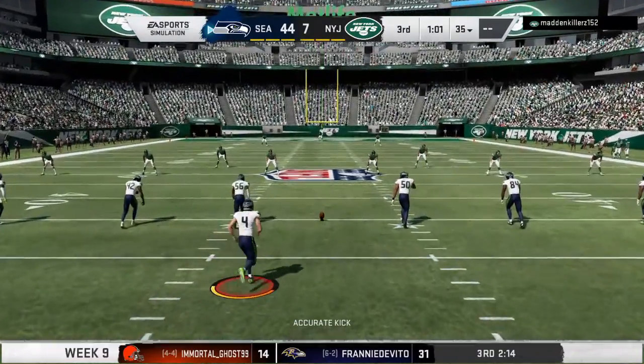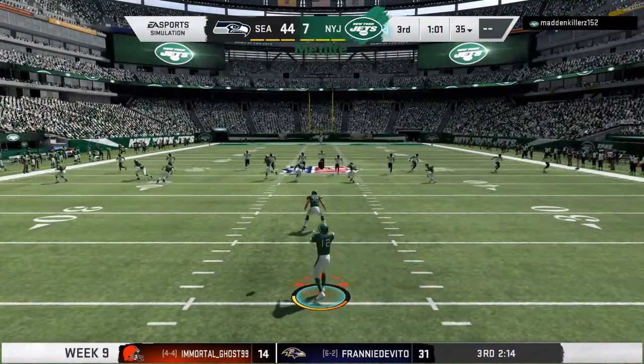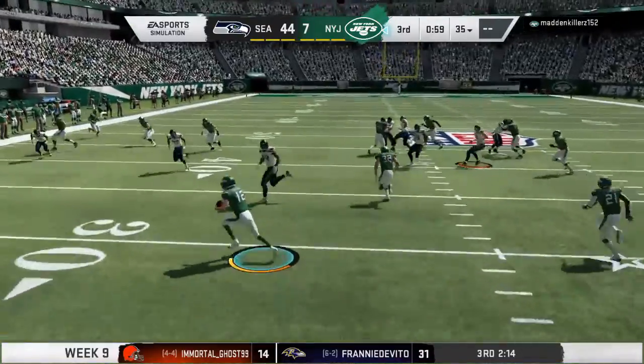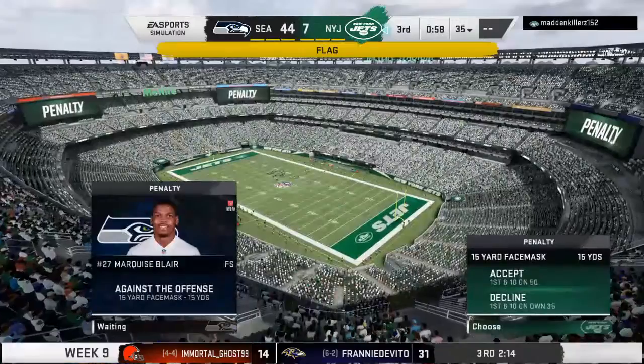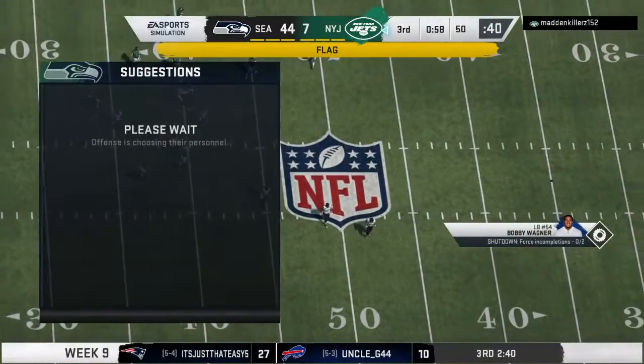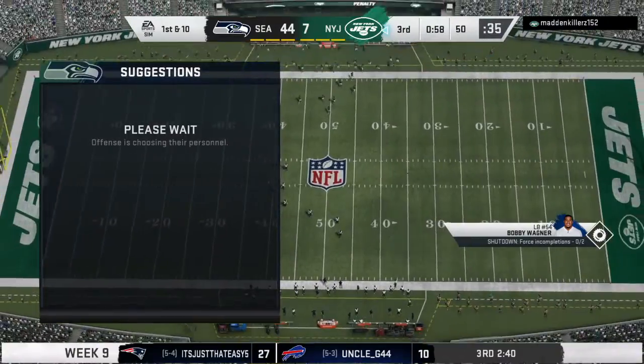Now he's back out there to boom this one away, maybe with some frustration after the PAT miss. Short boot, taken at the 21. He's going to be stopped here with a penalty marker on the field. I'm not sure what this is about. Officials so cognizant of that call nowadays, but that one looked pretty easy.